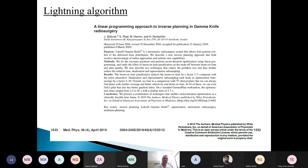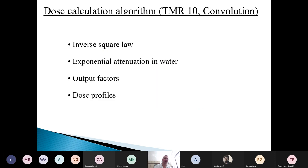I am not going to spend too much time on the algorithm. This was designed by Elekta anyhow, but you are physicists, so I did include some information. This can be found in the Elekta Leksell GammaPlan manual as well. In principle, I should mention that we have two algorithms. We have this TMR10, which I think the majority of centers are using, and then convolution, where if you do a CT and get electron density, you can correct for heterogeneities. But traditionally, the situation at most centers worldwide is that we actually don't correct for heterogeneities.